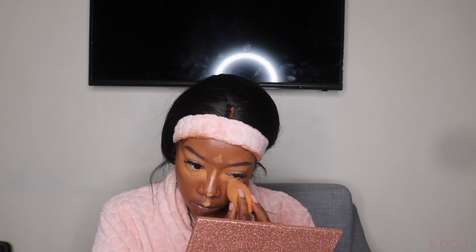Like I said, I have changed. This is my updated foundation routine, or rather makeup routine. So I do some stuff differently now. I like to blend my concealer upwards and drag it out. As you can see, I'm really pulling my concealer upwards, so I blend it upwards, if that makes any sense, and into my nose as well.